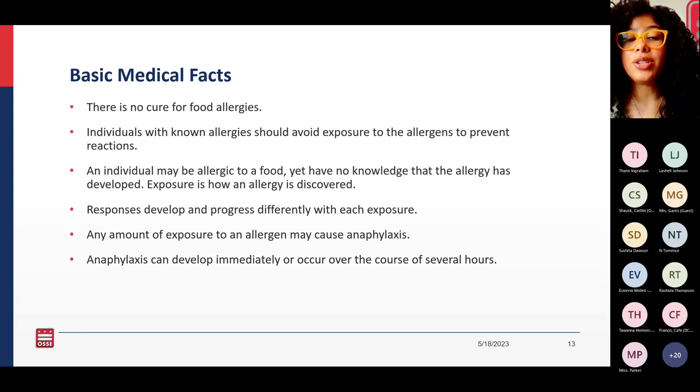Because exposure is how allergies are discovered, a person may be allergic to a food but have no knowledge. So as I mentioned, sometimes in schools, the students have their first reaction and they don't have an action plan for anaphylaxis because they've never had a reaction before. Maybe they were never exposed to that allergen at home and they're first exposed at school. Any amount of exposure can lead to a severe life-threatening reaction, and even the smallest amount may still cause an anaphylactic reaction.